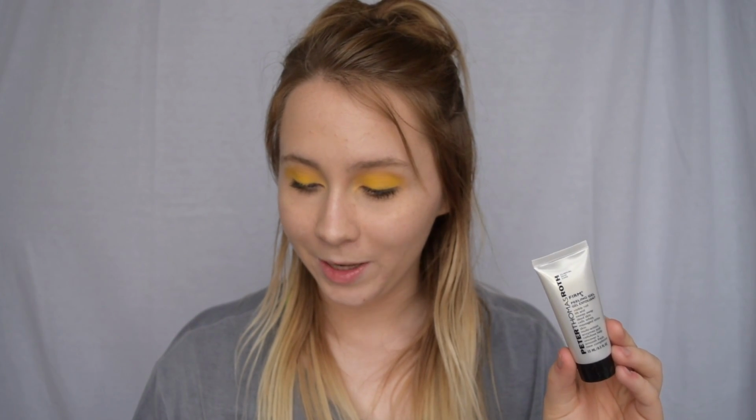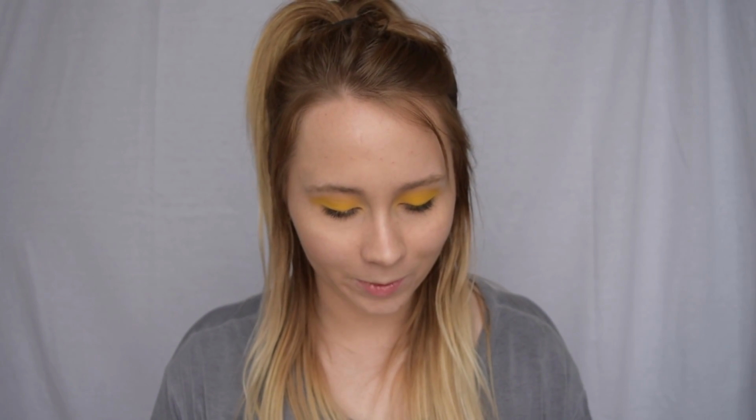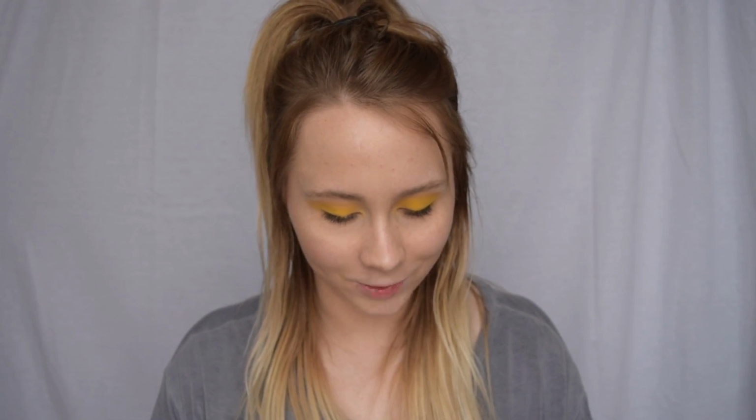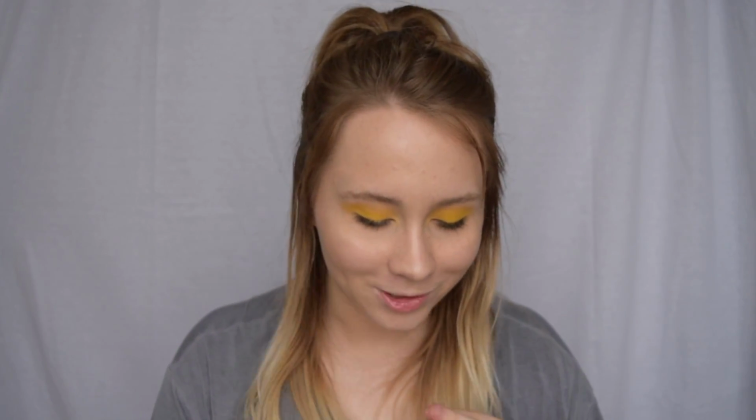Next is this Peter Thomas Roth Peeling Gel. This is an exfoliant gel powered by multiple fruit enzymes to reveal a glowy complexion. Ooh, it's pineapple and pomegranate enzymes that help clear clogged pores and remove dead skin cells from your skin. So let's see if it smells like pineapple. Okay, I don't get too strong of a pineapple or pomegranate scent, but you know, it's fine. We'll test that out tonight and I will see how it works.